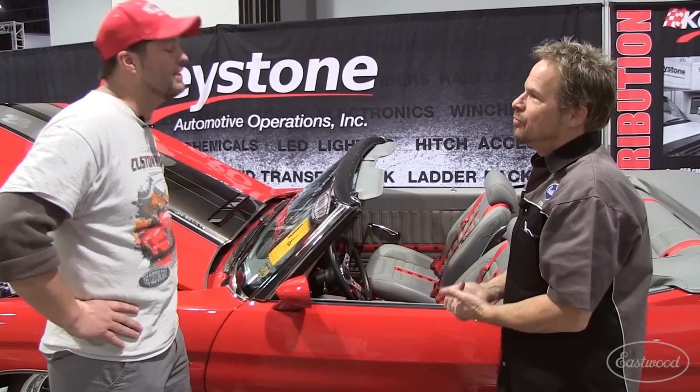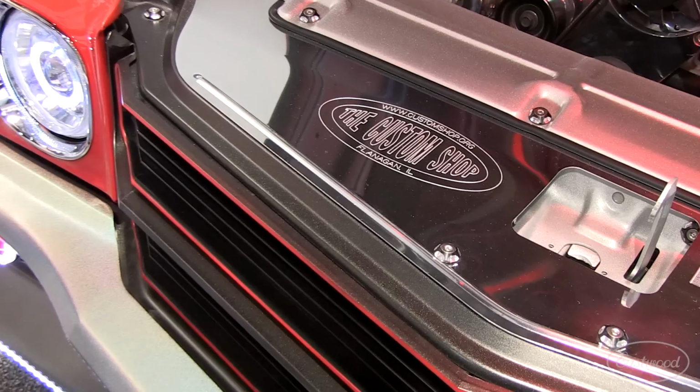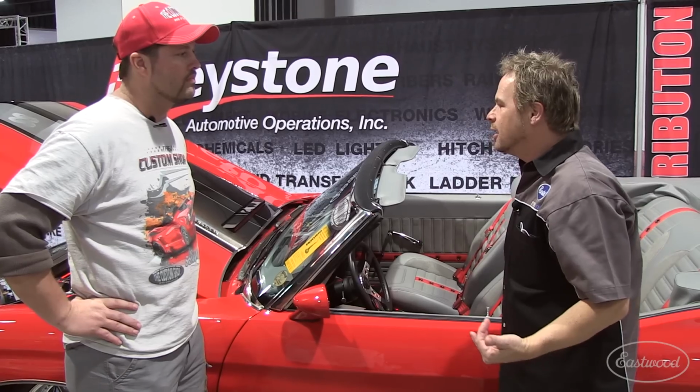You do a build book. Yeah. For every car that you do. I see one sitting here. It's a great idea, not only for customer service, but also for kind of a historical reference.